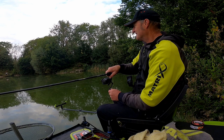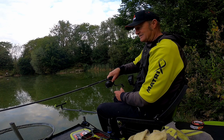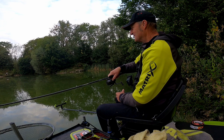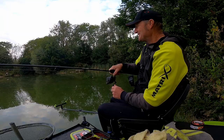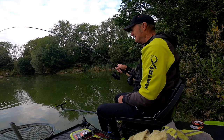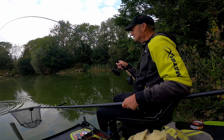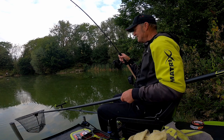There we are again. Lovely old jabby. That one was literally, I should have formed it. I was going to, and I didn't. But the second it hit the water, boom. The pellet waggler didn't even get a chance to upright. Another nice one. Just altered the depth a little bit, 6 inches shallower. And here we are.